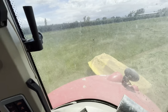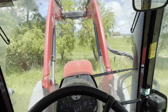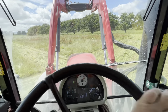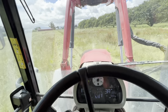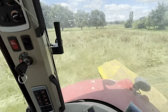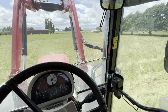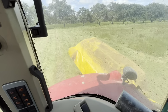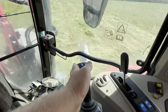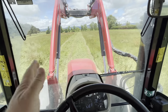Straight down the middle. Work our way out with these.